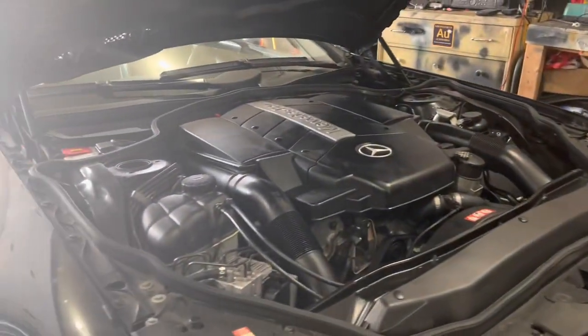Again, ABC is great when it works, very bad when it doesn't, very expensive when it doesn't, unless you're doing the work yourself, but it's still frustrating nonetheless.